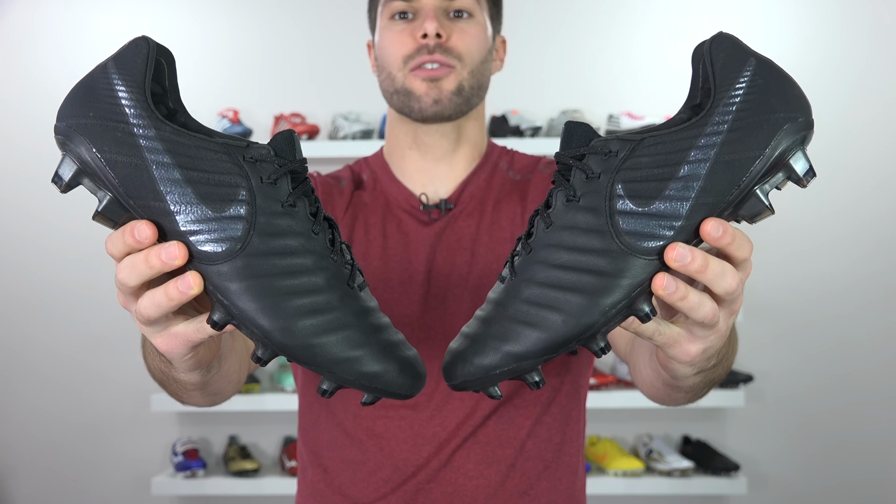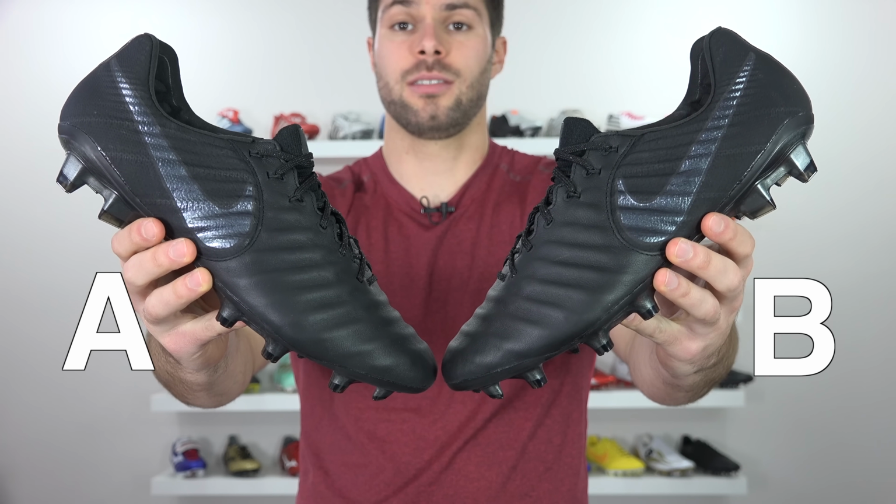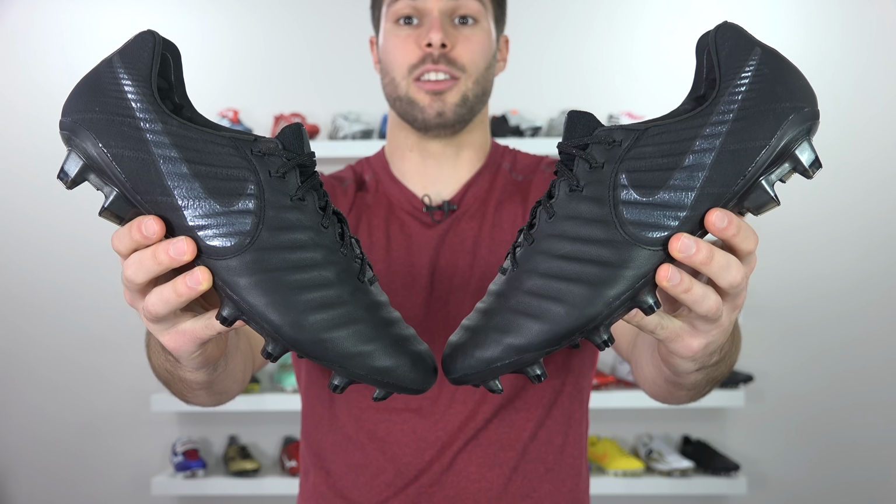One of these boots is kangaroo leather and the other is calfskin. Can you guess which one is which? I'll give you a second. Okay, I lied. They're both calfskin.